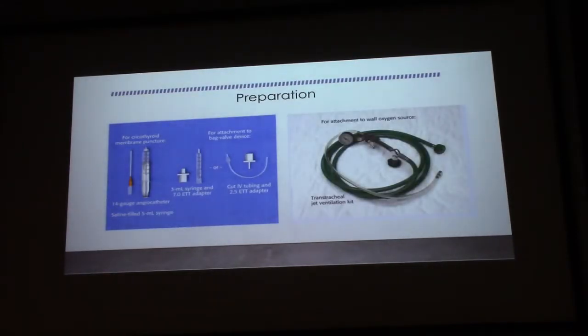How do you prepare for this procedure? You don't need much. You just need a 14-gauge angiocath and a saline-filled syringe. And depending on how you're going to ventilate the patient, you need one of these two items. If you want to jet ventilate, you need a jet ventilation kit. If you don't have it in your ED, you can call respiratory. They should be able to help you locate this item. And if you're using bag ventilation, all you need is a 3 ml syringe and the tip of a 7 ET tube adapter.